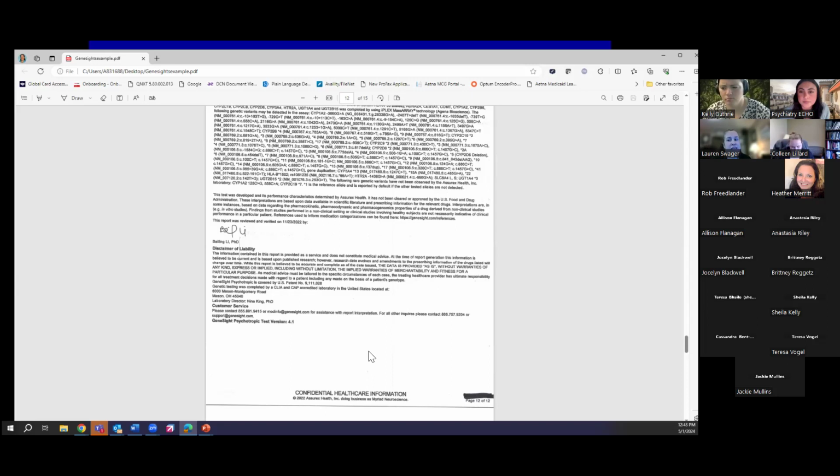I don't think it says anything about efficacy. Okay. So no, not on the efficacy part, but yeah, absolutely on the side effect piece.